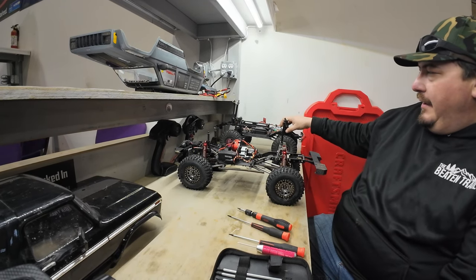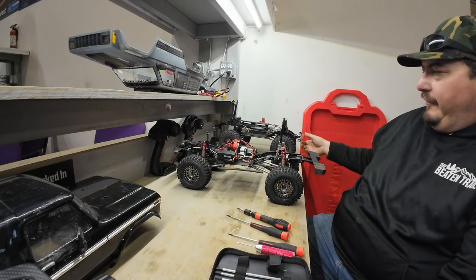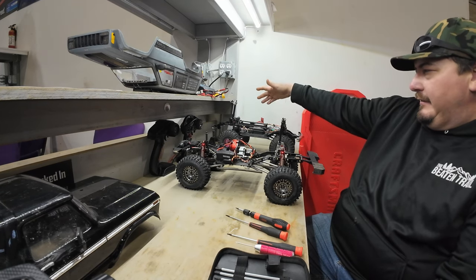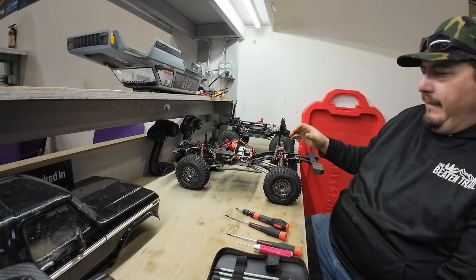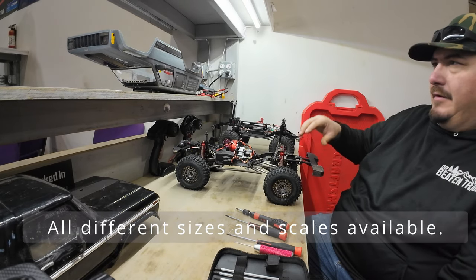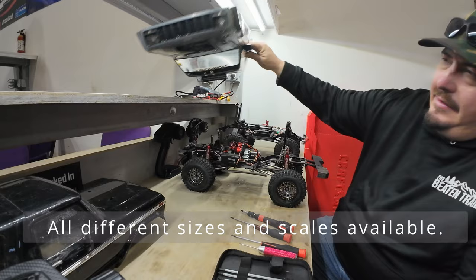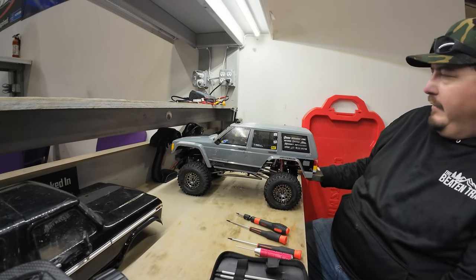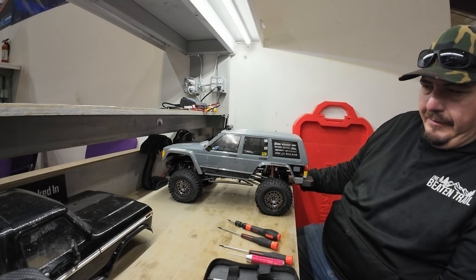So this one is a Traxxas TRX4. It's a 10th scale model. Four-wheel drive. It's got a few more options. It's got diffs that unlock and other stuff. This is an Axial SCX10, another 10th scale one. It's the Jeep, but it's a little more basic than the TRX. It's a little bit cheaper kit.